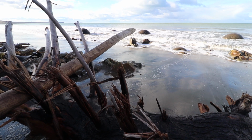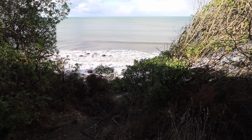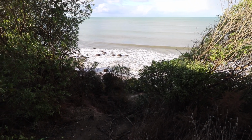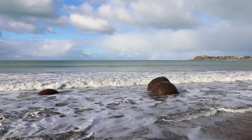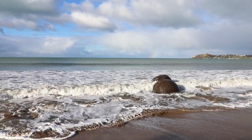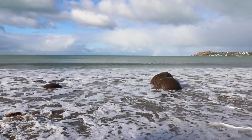Okay, so I've finished my recce around the Moeraki Boulder Beach, and from what I can gather, I'm going to try and isolate one of the boulders by themselves for tomorrow morning's sunrise. Definitely doing a long exposure, because I think I need to get that movement of water going back across the boulders, and hopefully I'll get that nice colour in the sky.